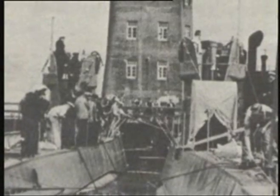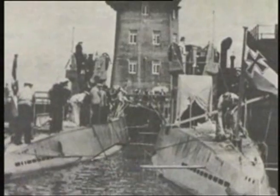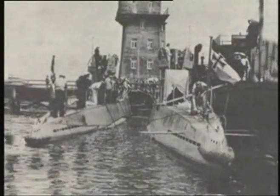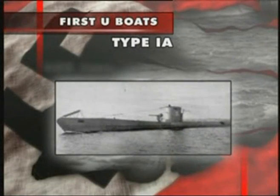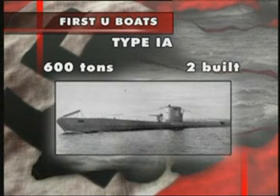The first German submarines, or U-boats, were based on designs which bore a striking resemblance to the UB-2 type submarines introduced by the Germans near the end of the First World War. The Type 1A was a medium-sized boat of 600 tons, based on a submarine being built for Turkey. Only 2 were constructed, and they were relegated to training duties on the outbreak of hostilities.